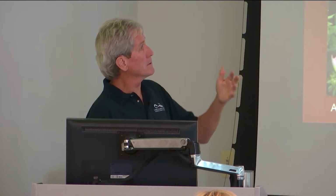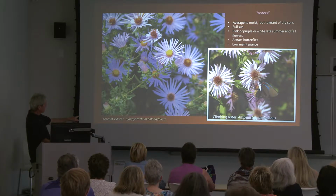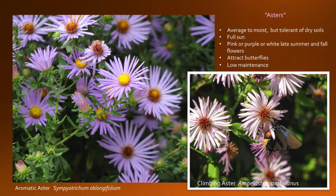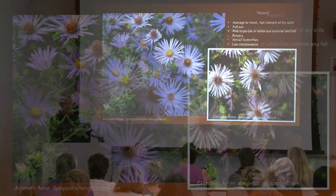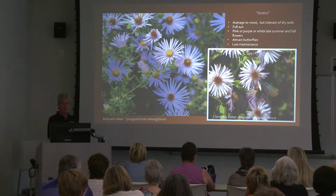They bloom at a good time of the year. They bloom fairly late in the year when other plants are kind of fizzling out. You know, they come in blues and lavenders and whites. These are two of my favorites, though. The one on the left is called Aromatic Aster, and I like it just because it's a little bit lower. Everything seems to be tall, and it's nice to have something low that'll go in the front of your perennial border. So the aromatic aster there, and it's available, at least through mail order companies.